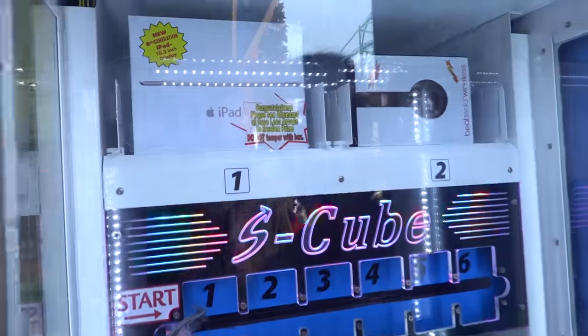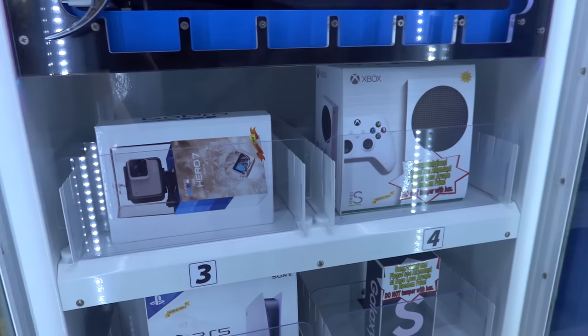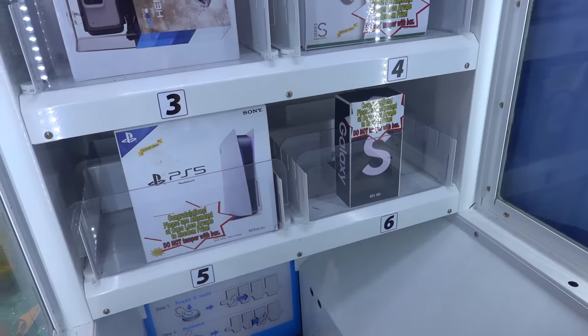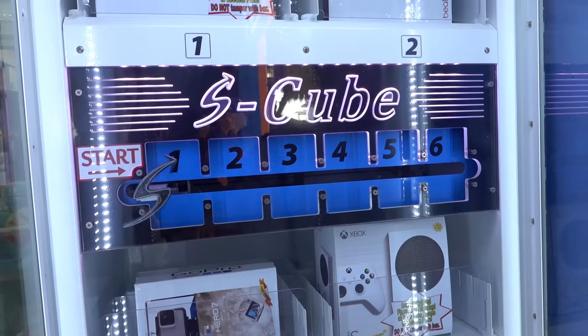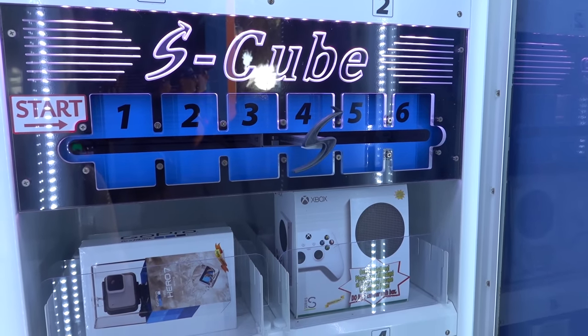Game. There's a ton of things in here. There's an iPad, some Beats, GoPro, Xbox, PlayStation, and whatever that is. Galaxy, I think it's a Samsung Galaxy phone. All right, so we gotta press and hold it. I'm gonna try to go for number 5, that's the PlayStation, and see if we can do it. Who doesn't want a PS5?